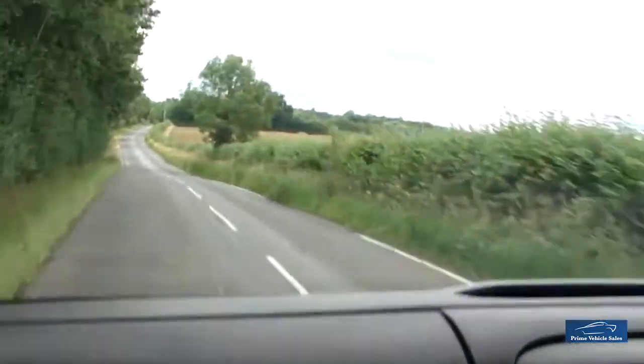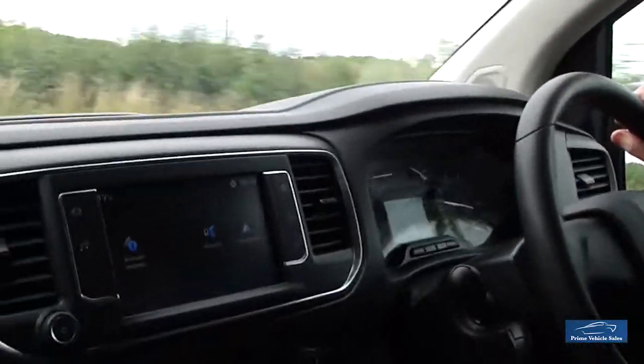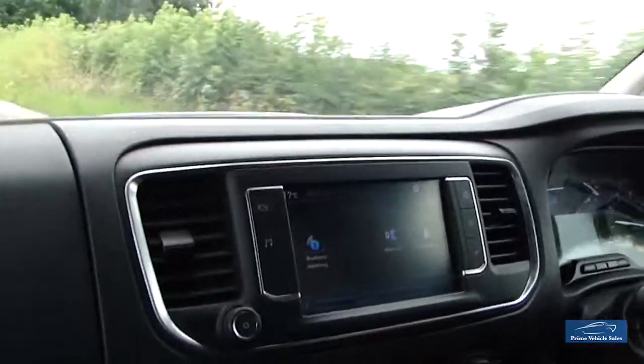And with our additions as well, it just gives it that little bit of uniqueness that will benefit anybody that buys it. It's a superb vehicle, fully prepped and ready to go.